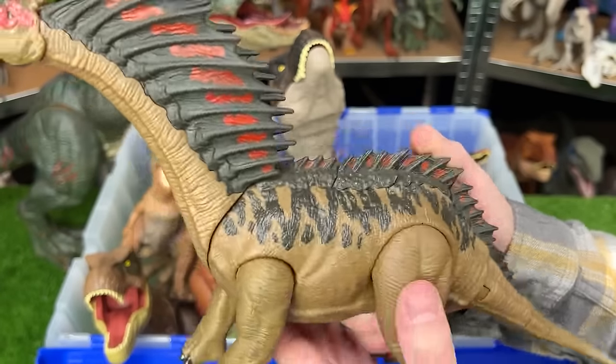This next T-Rex I got very recently. This is actually a custom painted T-Rex figure. You can see right here that it is also a battle damage T-Rex that you can still turn on and off, which is pretty awesome. And I love this camo coloring.